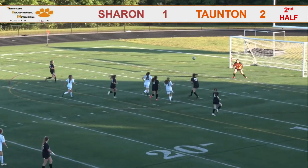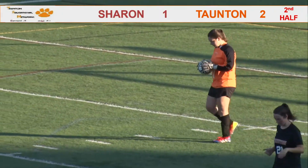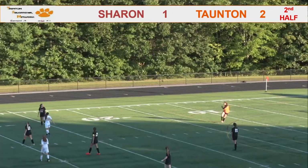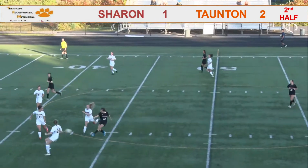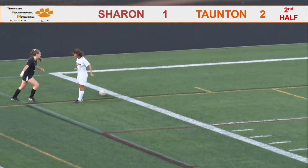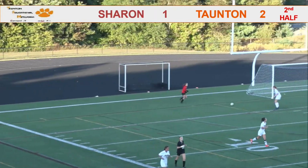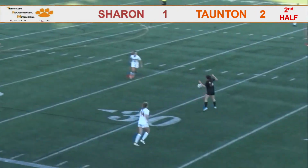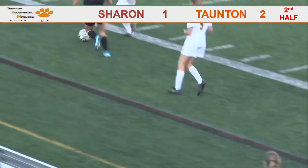Sharon Eagles making a drive towards the goal. Taunton Tigers goalkeeper gets a handle on the ball. Number 13 with a good pass down the field. And 25 running to get to the ball. Ball is out of bounds. And 25 is Paige Tolan. She's been running very far down the field this entire game, doing very well.